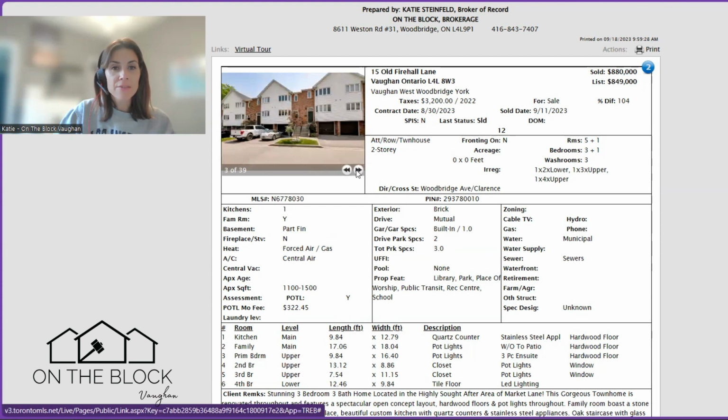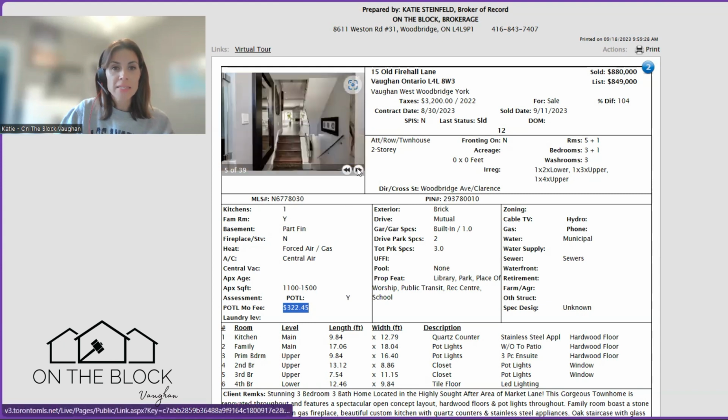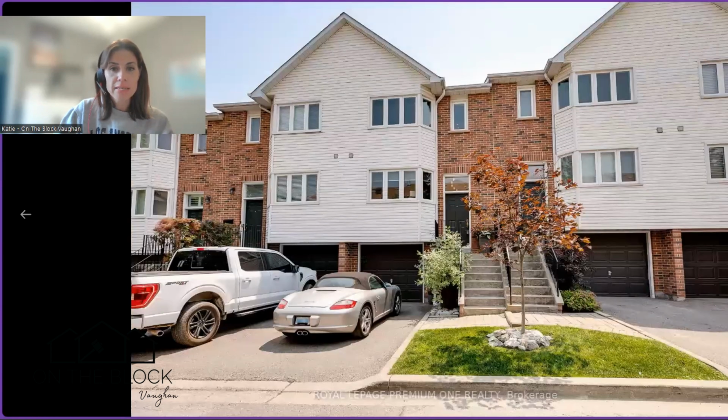So this one did have a monthly maintenance fees tied to that parcel of tied land, and that was $322, which is pretty pricey for one of these types of homes. Usually you're looking closer to between $100 to $200, but as these homes age, sometimes the maintenance fees do go up as the cost to maintain the area goes up as well. So I'll just give you a sneak peek of what the home looked like inside.